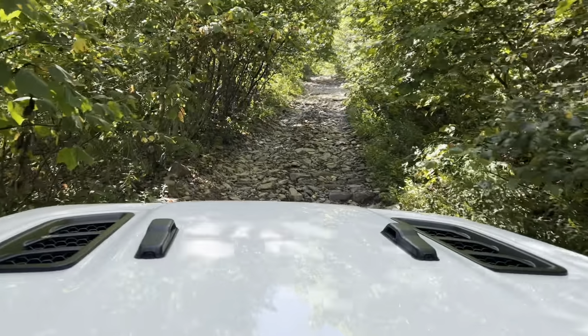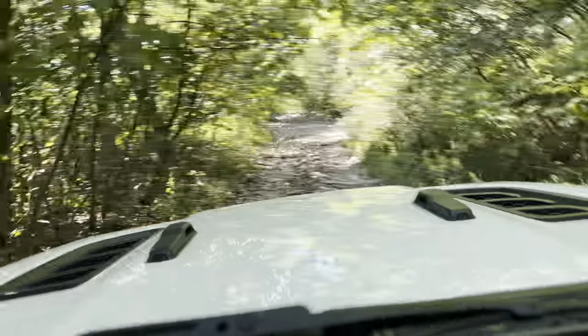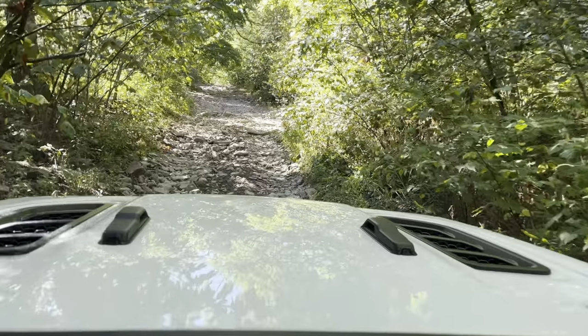Climbing up a hill. About 12, 13 degrees up a hill.